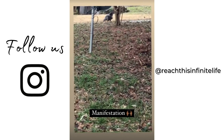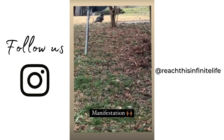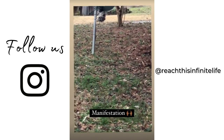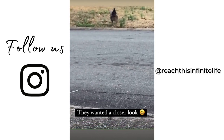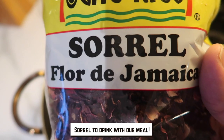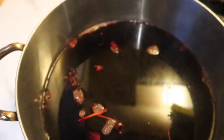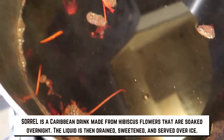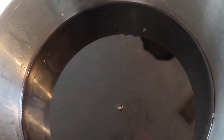So stay tuned. Guys, the other day I posted about my grandmother's chickens, and now somebody's chicken is in our front yard. Oh my gosh, what the? What is it eating? What the?